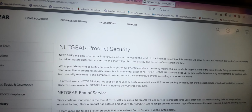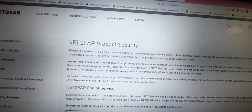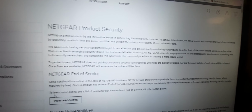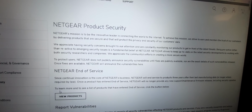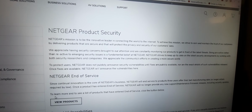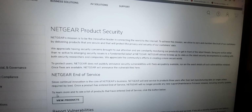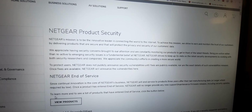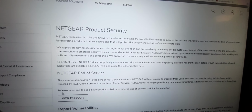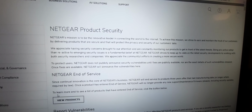To achieve this mission, we strive to earn and maintain the trust of our customers by delivering products that are secure and that will protect the privacy and security of our customer data. We appreciate having security concerns brought to our attention and are constantly monitoring our products to get in front of the latest threats. Being proactive rather than reactive to emerging security issues is a fundamental belief. At Netgear, we strive to keep up to date on the latest security developments by working with both security researchers and companies. We appreciate the community's efforts in creating a more secure world.